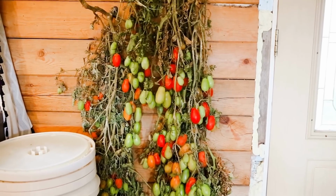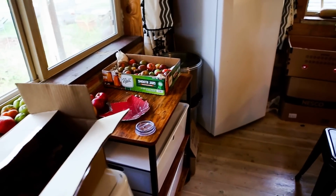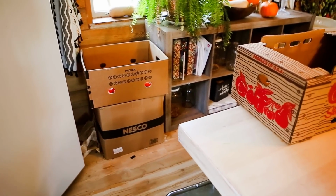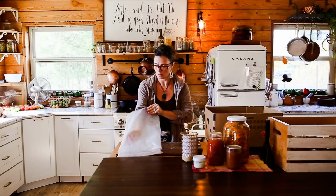We pulled all of our tomatoes last weekend in preparation for the upcoming frost. You guys, can you hear my husband outside on the tractor? I hope it's not too loud. Since we pulled all of our tomatoes, it means I have boxes and boxes of green tomatoes ripening indoors. Every couple days I have to go through all of them. There's usually another batch that is ready to process. So I decided this year to try the trick of popping the tomatoes in the freezer until I have a large batch to can for salsa.